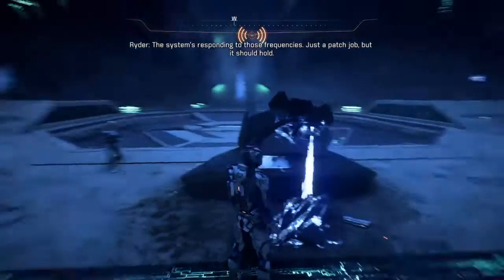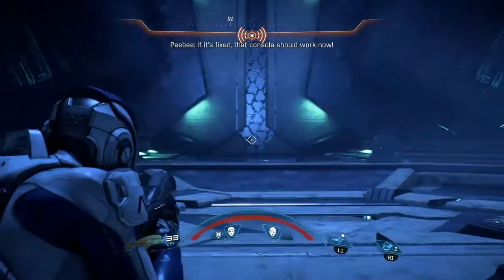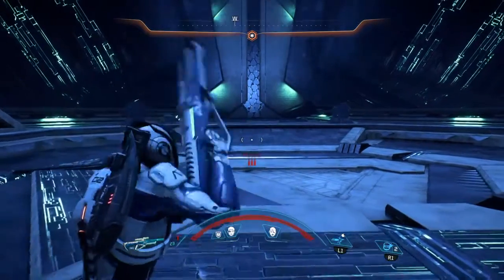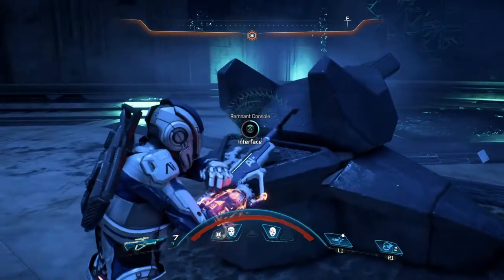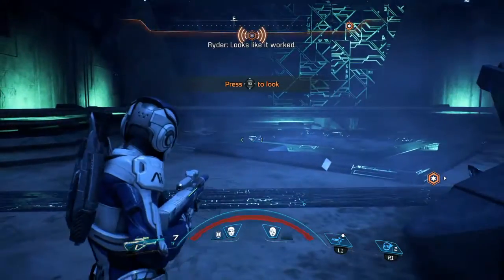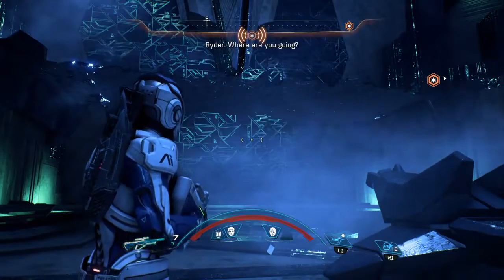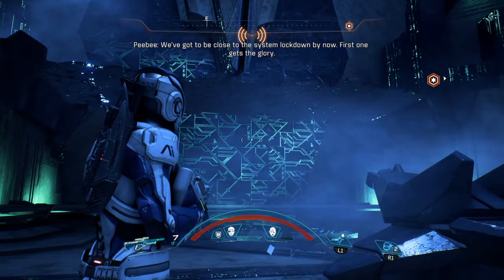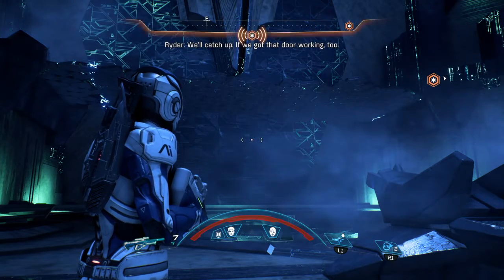The system's responding to those frequencies. Just a patch job, but it should hold. Nice work! If it's fixed, that console should work now. Looks like it worked. There's even a bridge! You're a pal, Ryder. Where are you going? We've got to be close to the system lockdown by now. First one gets the glory. We'll catch up. If we got that door working too.